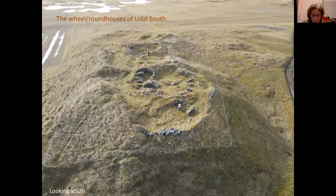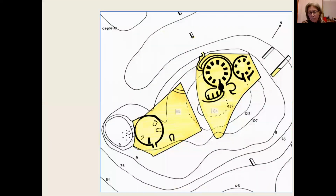They're built of stone, and what Crawford did was remove the sand from the top of the mound. This is what he found out. Now, this is a sketch from one of the annual reports of his interpretation of wheelhouses. You have a large one in the middle with an annex, a smaller one immediately to its right, and towards the southwest of the image, there is another wheelhouse.